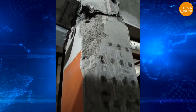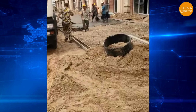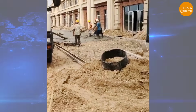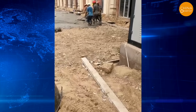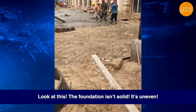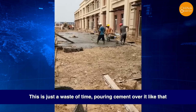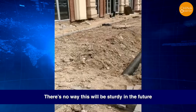One commenter criticized the project, calling it a tofu-dreg project that puts people's lives at risk. At another relocation site, workers were seen paving the community roads with soft, poorly filled soil and construction waste. Look at this, the foundation isn't solid, it's uneven. This is just a waste of time. Pouring cement over it like that, there's no way this will be sturdy in the future, one worker says.